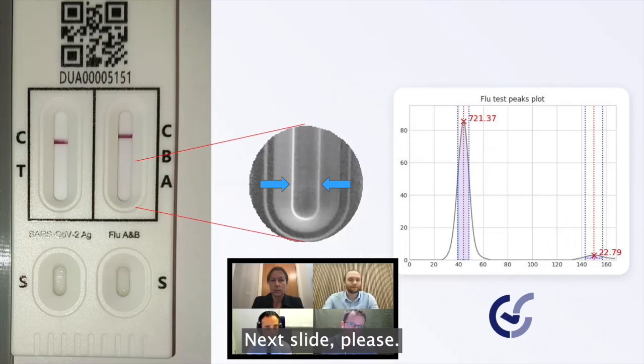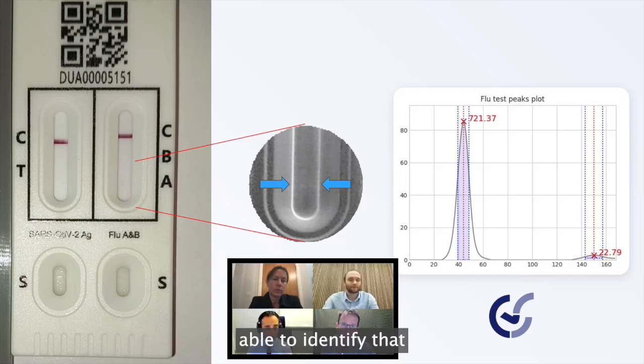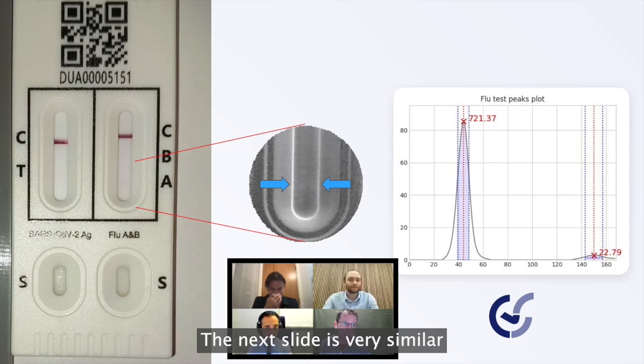Now, here's an example of where the technology can be beneficial. This is actually a low positive that was missed by the visual reader. Our technology was able to identify that actually there is a band there. And you can see on the densitometric plot on the right-hand side how we pulled that band out to identify a positive flu that would have been missed if it had just been left to a visual reader. So this is an example of performance improvement or improved sensitivity of the test as a result of using the digital technology. The next slide is very similar with a slight variation.